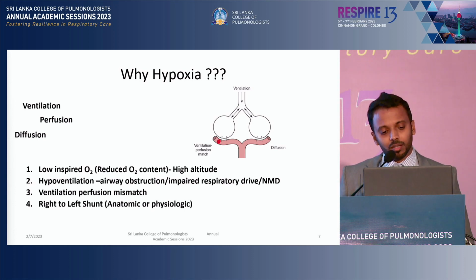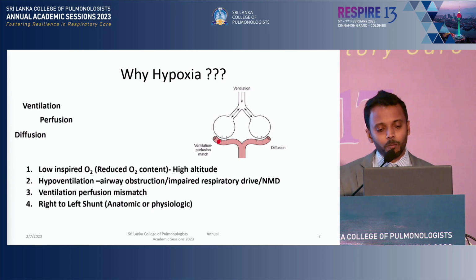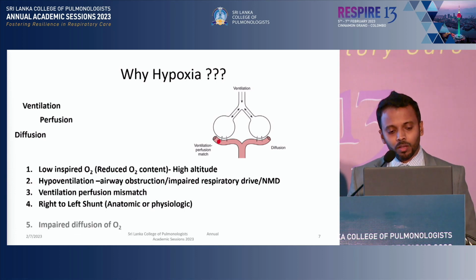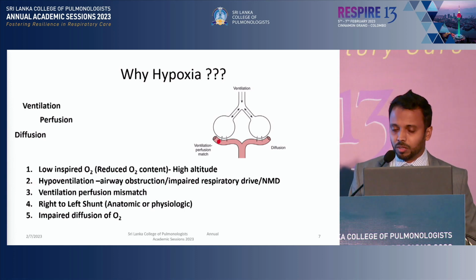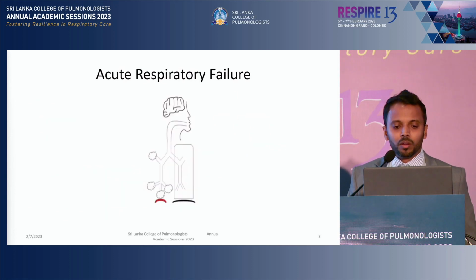This can be anatomic, like in the case of ASDs, VSDs, PDAs, or patent foramen ovale, or can be physiologic even. Finally, impaired diffusion of oxygen, or a diffusion defect, like in the case of interstitial lung disease, for example. Right. So, what is acute respiratory failure then?